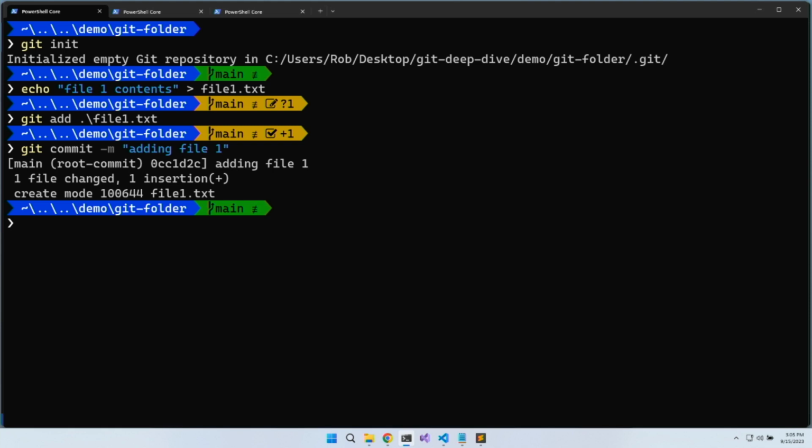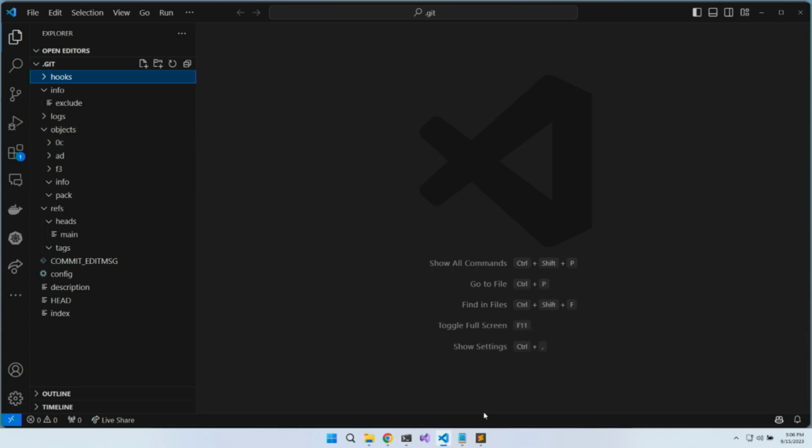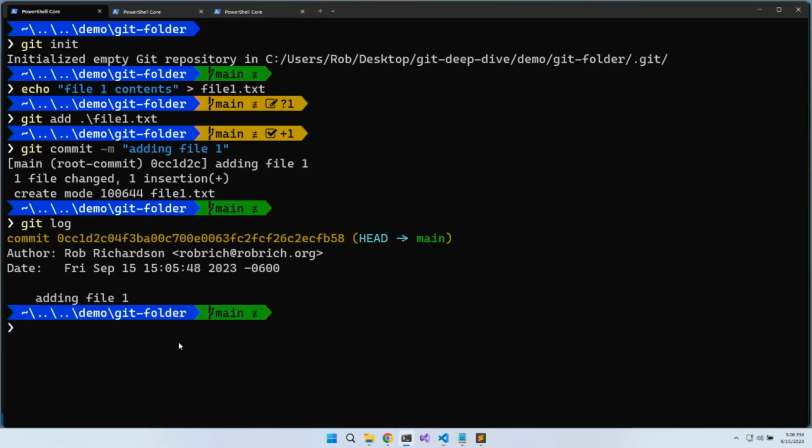Okay, so we've got some content now in our .git folder, and what we can see now is that here in our objects folder, we have a whole bunch of stuff. Now, let's do a git log, and we see we have 0C, C1, D2, C04, F3, BA, 00, C7, 00. I love going to my boss and saying, hey, can I deploy the latest version? And they're like, well, what is it? Hold on.